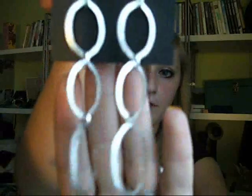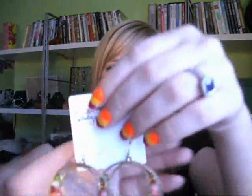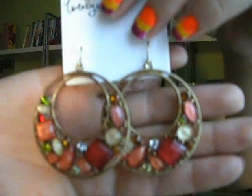I think you can see them, but yeah. So, I really like them. I needed some silver long earrings. Then these are my absolute favorite earrings I have ever found, and they're from Forever 21. They're $4.80. I just love the coral and the gold together. They're so summery and pretty, so I'm excited to give them a try at the beach this weekend.